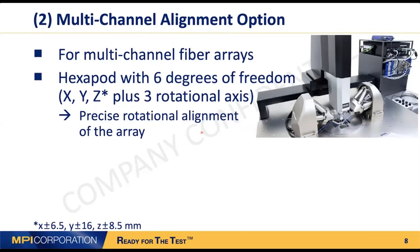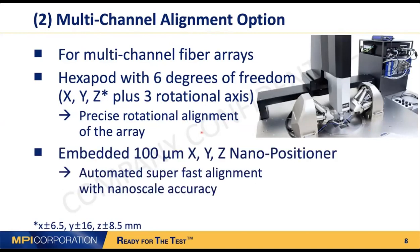To do the final precise alignment, we are using an integrated 100 micrometer nanopositioner. This nanopositioner is a piezo-based positioner, and it's moving in X, Y, and Z. So it's a linear positioning. The reason why we have this additional positioner with this very small movement range is that it provides a very fast and very accurate alignment.